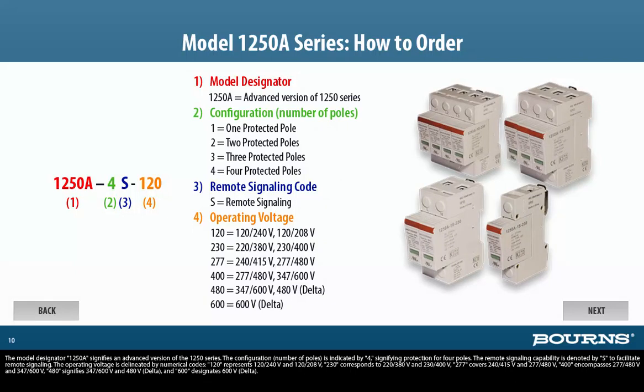The configuration, number of poles, is indicated by 4, signifying protection for 4 poles. The remote signaling capability is denoted by S to facilitate remote signaling. The operating voltage is delineated by numerical codes. 120 represents 120 over 240V and 120 over 208V.